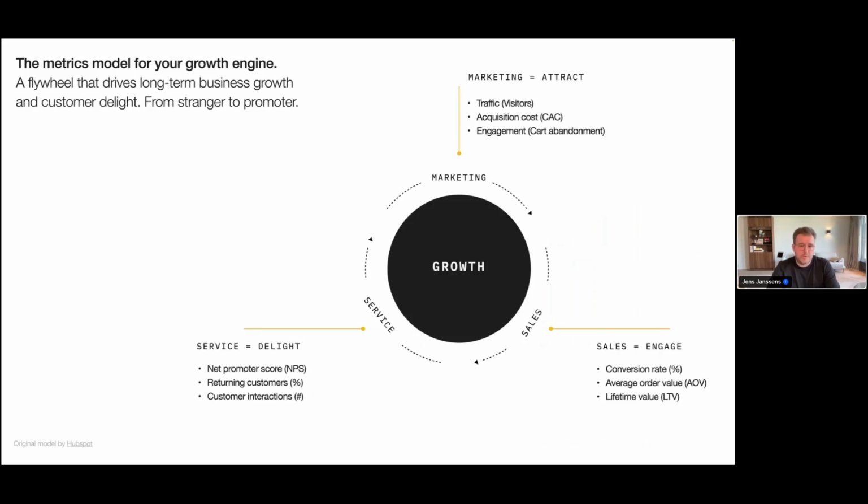Then the sales part: conversion rate, average order value, and lifetime value are also important ones, and to measure engagement further down the funnel. And then later for your service team, it's always good to measure NPS and returning customers. So are you actually able to retain, and are your retention tactics working? So are you creating that growth engine step by step?